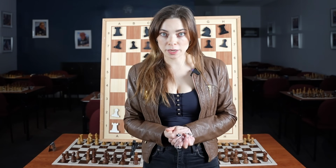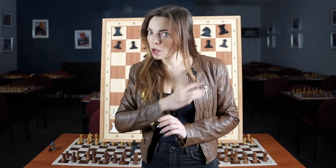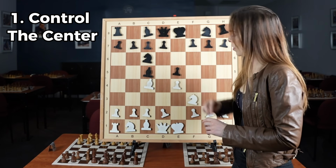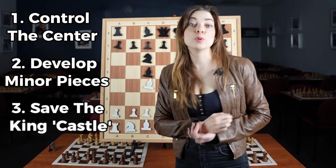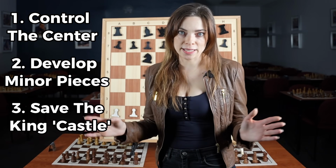Castling is a super important thing that you need to do in the opening, out of 3 things. Thing number 1, control the center. Thing number 2, develop your minor pieces. Thing number 3, put your king into a safe place.